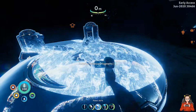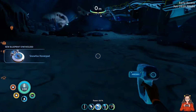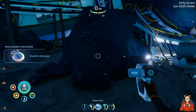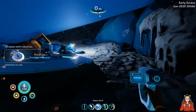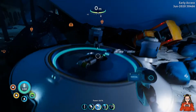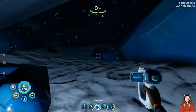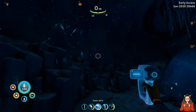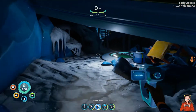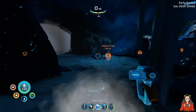Snow Fox Hover Pad Fragment. New technology created. Beautiful, we are moving up in the world. We're gonna be able to go back and build so much stuff. I'm so excited. Super excited. Now what's underneath here? Another Snow Fox Pad. Okay. Alright, doesn't look like there's anything else in here. Let's go ahead and head back outside and go towards the distress call.